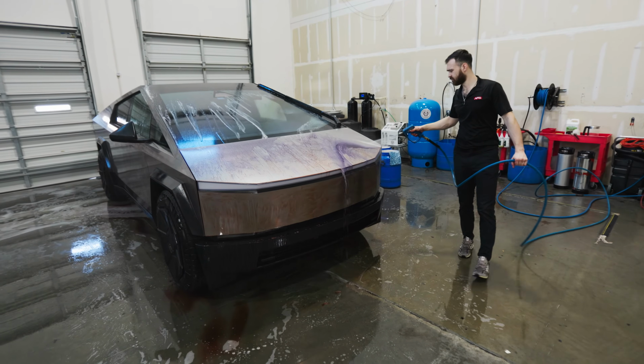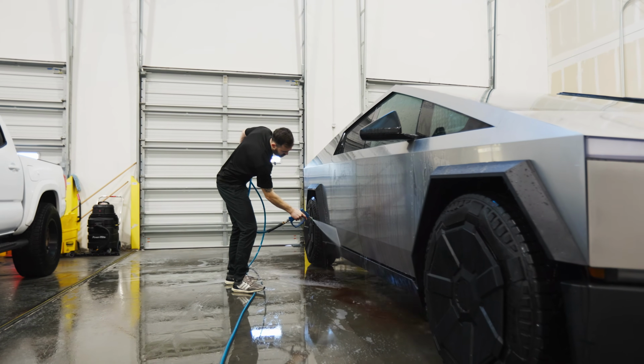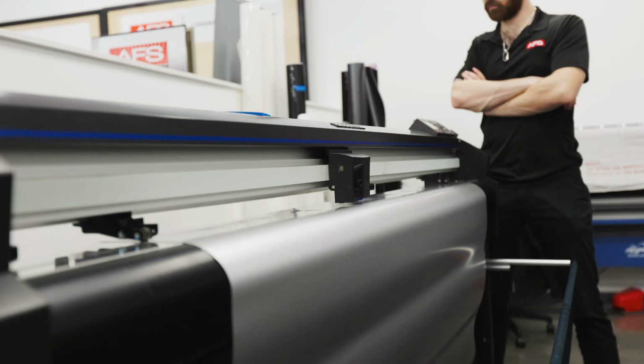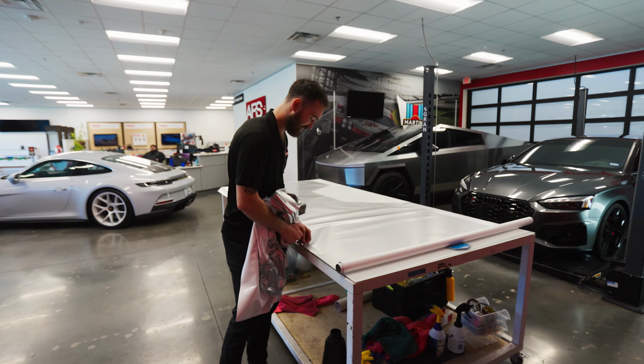Today, we've got something absolutely insane for you. We're taking Tesla's futuristic Cybertruck and transforming it with our premium Satin Space Silver paint protection film. This isn't just any installation. We're going to show you exactly how we protect and enhance this beast of a vehicle, step by step.